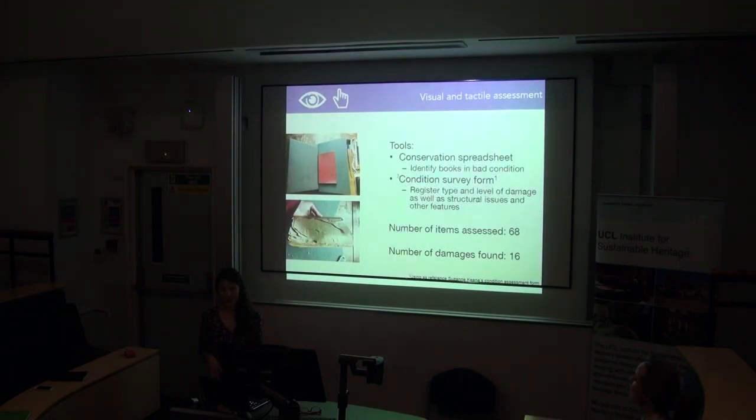Then I conducted a visual and tactile assessment using the conservation spreadsheet, which contained all of the information about the condition of the books, and I selected the books that were in the worst condition. I also created a survey form based on one existing one from Suzanne Kins, and I was able to register the types of damages and level of damage and other features such as the kind of binding, whether they were annotated or not, and if the annotations were made with pencil or pen. The number of items was 68, and the damages found were 16, which I will show you now.